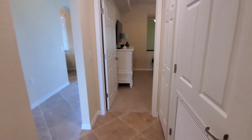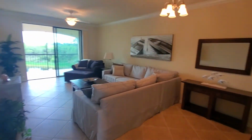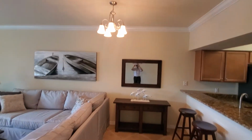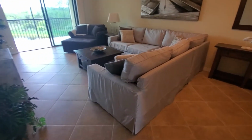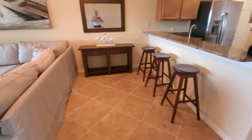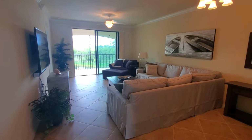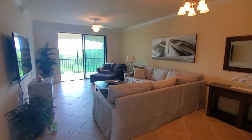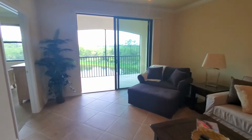Now heading back towards the main area here. In this configuration, typically underneath this lamp fixture is a dining table. This owner happens to have a larger couch and bar stool set up. And this place is being offered the way you see it. Everything is included. So all the furniture, TVs, electronics, you name it, it's all inclusive.